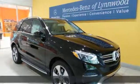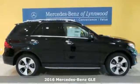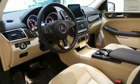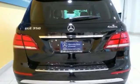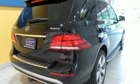Here's a 2016 Mercedes-Benz GLE Class. The M-Class has been renamed, and with the new moniker comes even more performance, luxury, and safety. The body has been tweaked with a twin power dome hood, redesigned headlights with LED daytime running lamps, sculpted fenders, and full LED tail lamps.